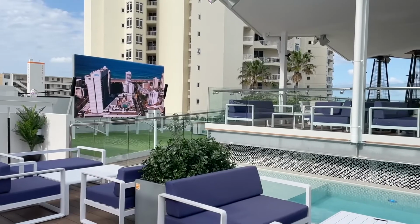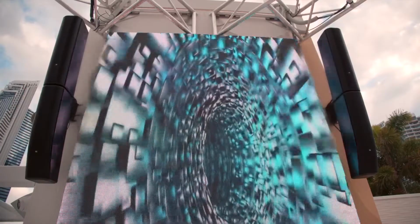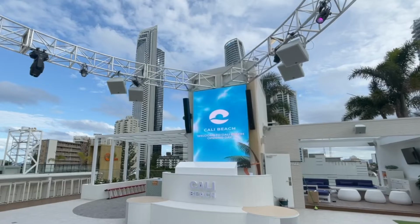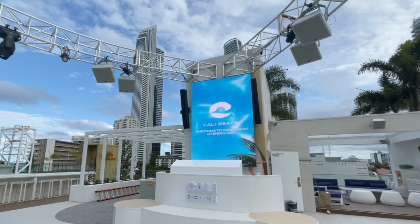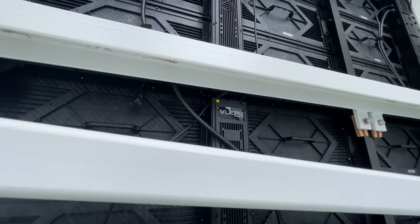The content for all the screens is triggered off a Chaos media server. It's set up at the moment with various outputs, so whether it's a combination of one screen, all the screens, or maybe just the cabana screens. It's all basically pre-programmed in the iPad, and then the staff can just hit a button depending on what they want to do.